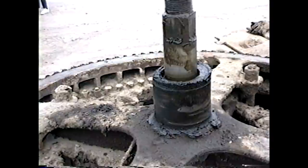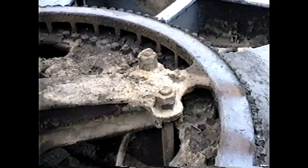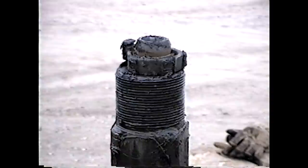There's a picture that shows the top of the turntable where the rollers run that support the house. There's a nut that holds the house down. That nut measures about 6 inches across. It shows that square shaft must be about 6 inches square. Everything on it takes two good men to carry.